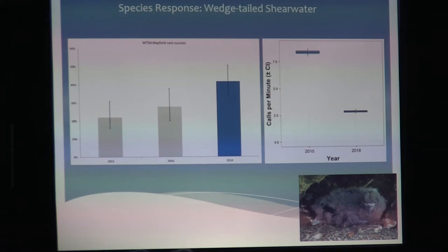Wedge-tailed shearwaters, these are birds that are impacted pretty heavily by rats. The rats like to chomp on their eggs and their struggling chicks. And we've got two metrics here. This is Mayfield nest success on the left, and significantly higher nest success rate in 2018, not compared to 2016, but definitely compared to 2015. So from the Mayfield nest success metric, they have done better this year after the rat eradication.